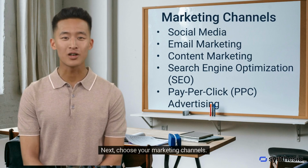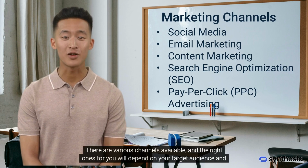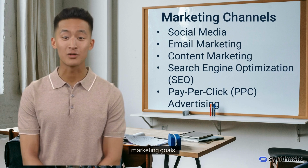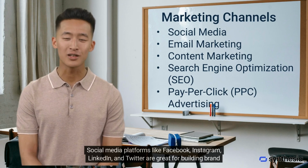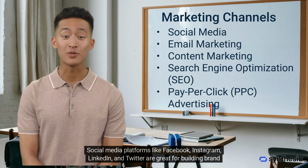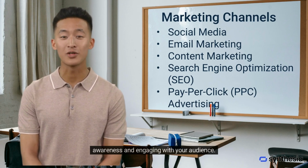Next, choose your marketing channels. There are various channels available, and the right ones for you will depend on your target audience and marketing goals. Social media platforms like Facebook, Instagram, LinkedIn, and Twitter are great for building brand awareness and engaging with your audience.